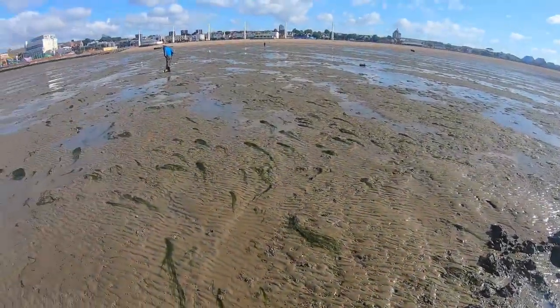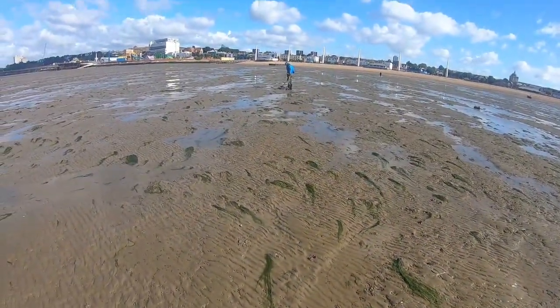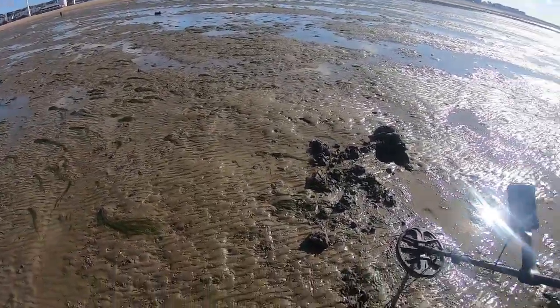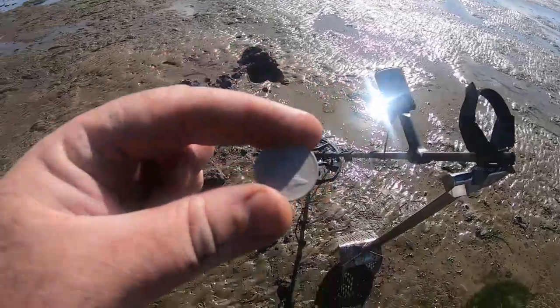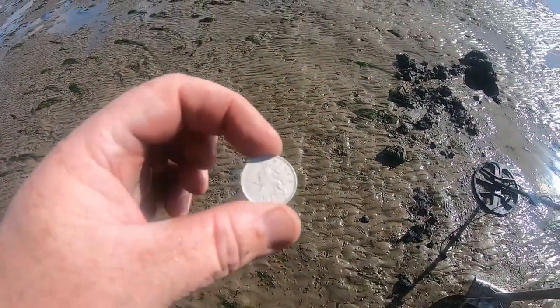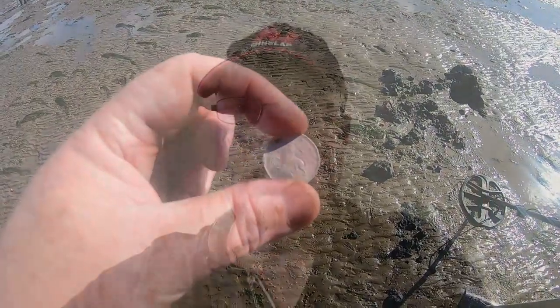Right, well, this will be the last hole of the session. It's nil there, unless it's racing back to the cars. We've got literally 15 minutes to get back to the cars. And I've just had a 10 pence piece. Modern day, nothing special. But that's it, so we'll see you on the roundup.